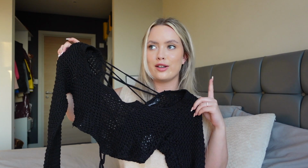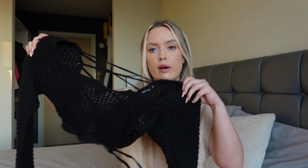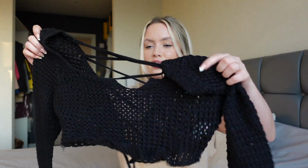This is very opaque. I also picked up another crochet top, who is surprised. I seem to be picking up crochet in pretty much all of my videos at the moment, or at least all of my hauls, but it's just so summery and I think it really does add texture to an outfit in a way that I really like. So we're just gonna keep going and we're just gonna keep picking it up because I like it. But this is what this one looks like.